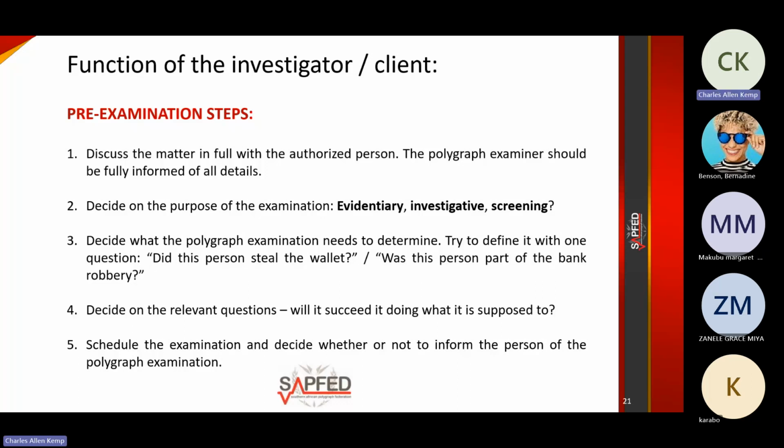So they should also decide what the polygraph examination needs to determine, to try to define it with the question. If the test purpose is to find out who stole the wallet, the question would be, did this person steal the wallet? Was this person part of the bank robbery? So a polygraph examination cannot be used to complete the entire investigation. It should only be used to determine a very specific question as part of an ongoing investigation.